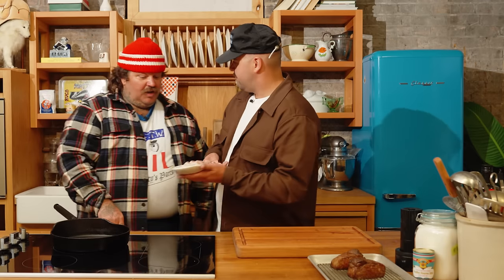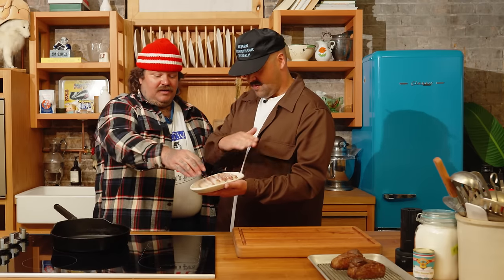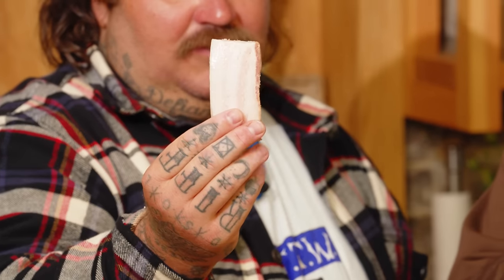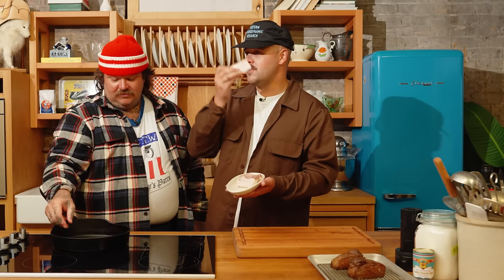So what kind of bacon is this? This is Iberico bacon, and it's the most expensive in the world. Look at it. Oh, it feels nice. It's beautiful. This is the best.